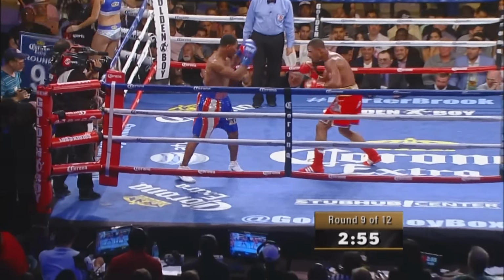The referee really is, this is a timid performance from him. I mean, he needed to jump in, and Brook had his back turned to his opponent.